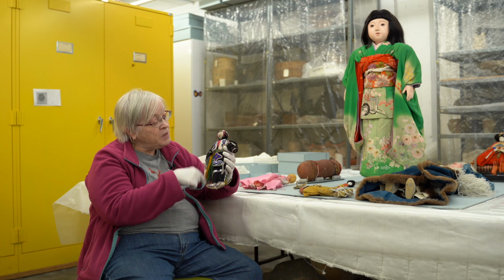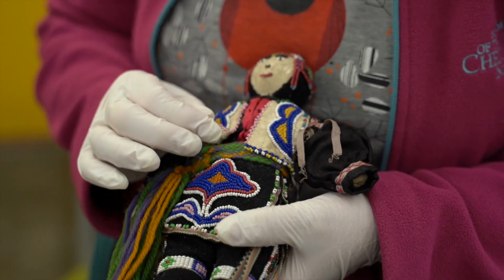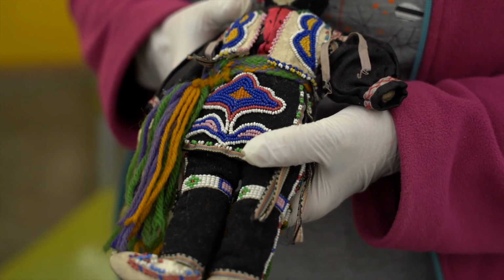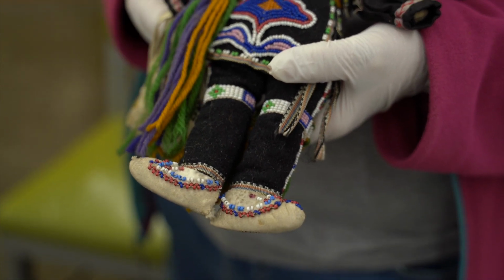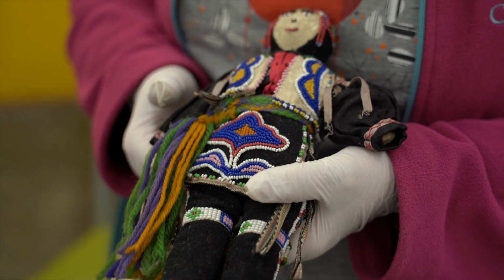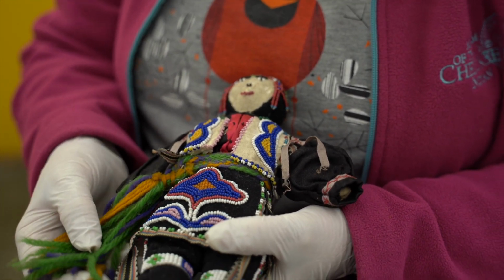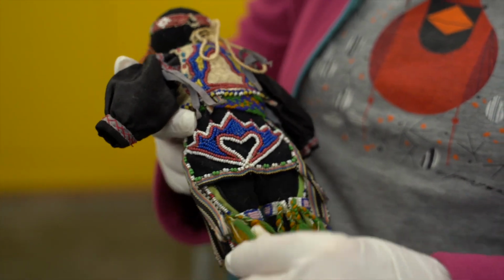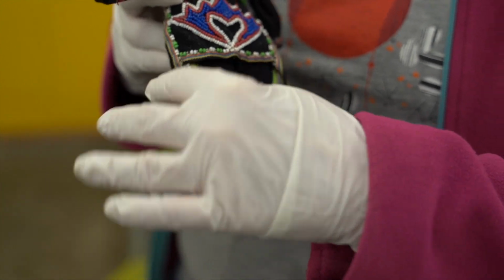He's got a beaded loincloth, both sides, beaded garters on his leggings. His vest is made out of brain-tanned buckskin, which you have to make yourself. It wasn't available commercially. He's got a silk shirt, pretty fancy. And what I really love is they've used yarn to make him a braided belt. This is a kind of flat braiding called finger weaving that is common to the tribes of the eastern half of North America.